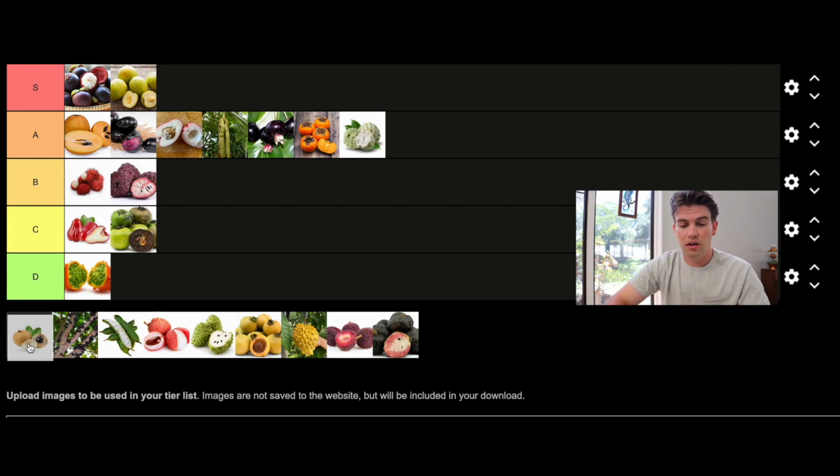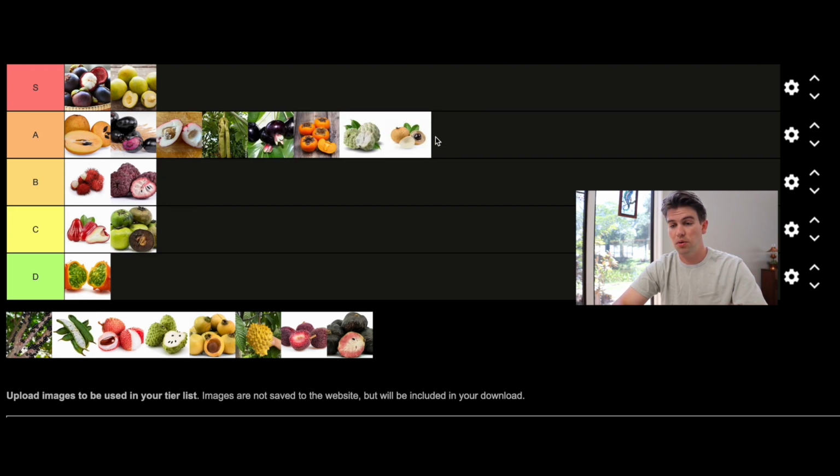Next we have longan. Longan is a delicious fruit. My fiance does not care for them so much because they do have a cantaloupe taste, and she doesn't like cantaloupes, but I do. I think longans are an awesome fruit to grow. They taste like a sweet caramel cantaloupe, easy to eat fruit. You just crack the skin, the seeds come out easily. This one I'll put in the A as well.